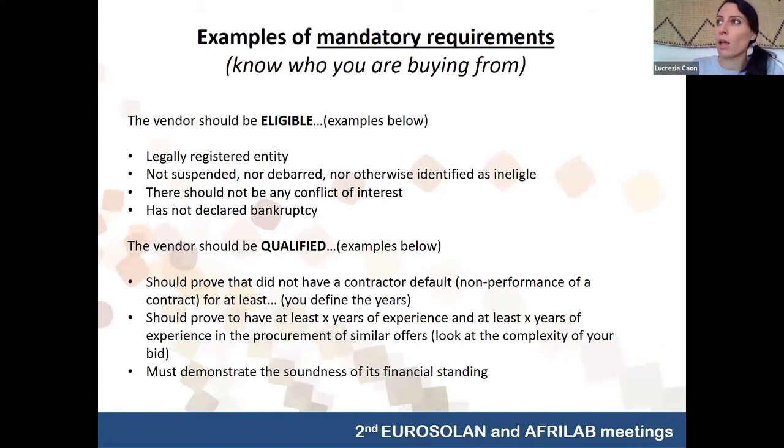Okay. Examples of mandatory requirements. So you need to know who you are buying from. The vendor should be eligible. For example, should be a legally registered entity. Should not be suspended, debarred, nor otherwise identified as ineligible. There should not be any conflict of interest, and the vendor should not have declared bankruptcy.